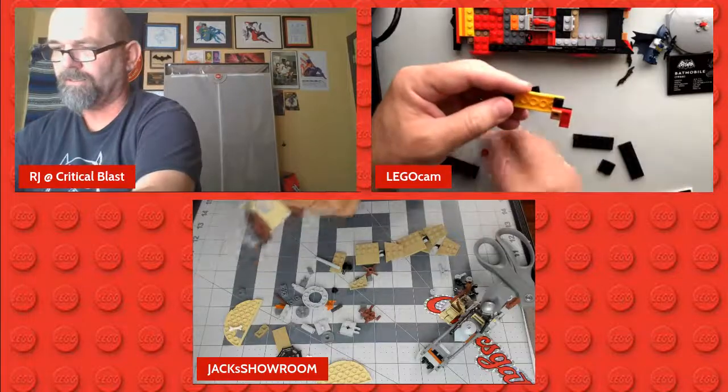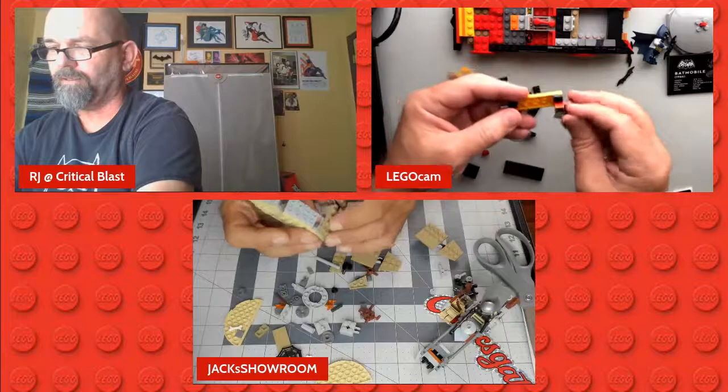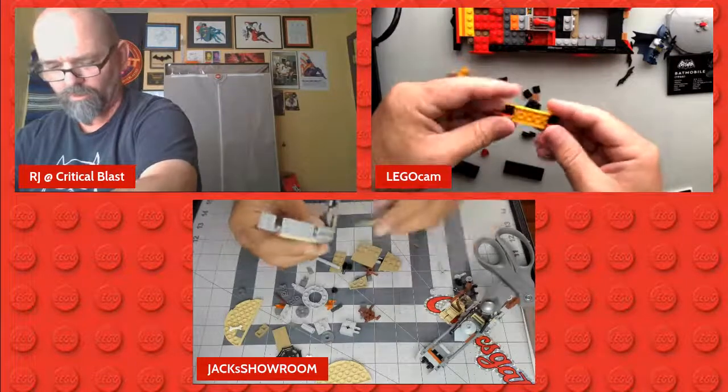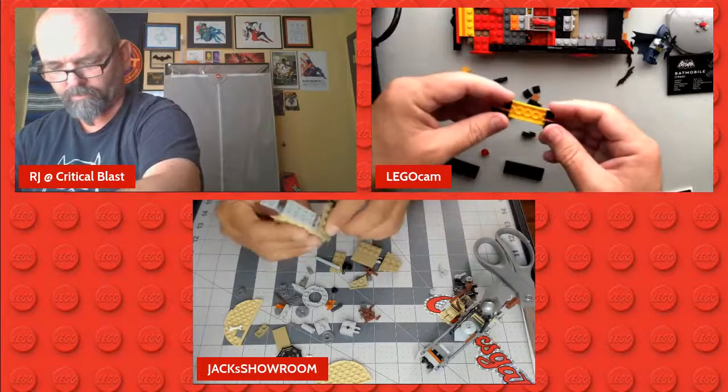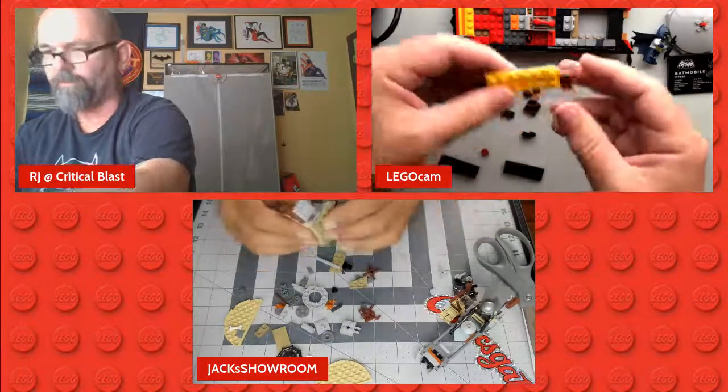I can't build Legos anymore. All right, I need to step it up. Two bags left, guys. I gotta do this. It just takes time to do quality. Yes, I take pride in my Lego building. It's my way or the right way, guys.